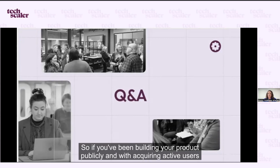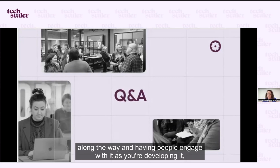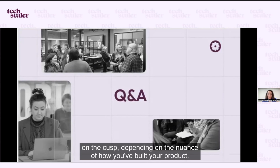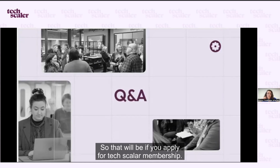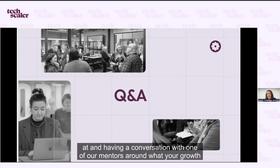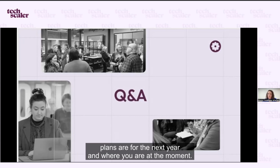So if you've been building your product publicly and acquiring active users along the way and having people engage with it as you're developing it, rather than having a closed launch date, then you're likely eligible. But it sounds like you might be on the cusp, depending on the nuance of how you've built your product. So if you apply for Techscaler membership, the next part of the process is filling in some detail as to the stage you're at and having a conversation with one of our mentors around what your growth plans are for the next year and where you are at the moment.